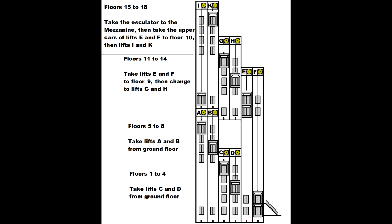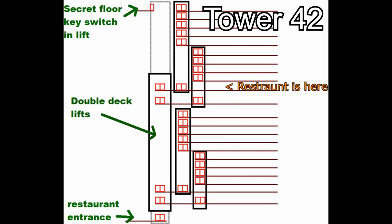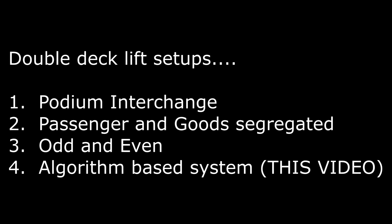So then, in London, I know of three towers that use this setup, which are the Heron Tower, Tower 42, and the Shard. But this is not the setup we'll be taking a look at in this video.